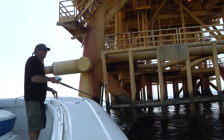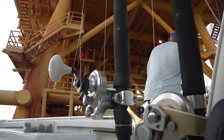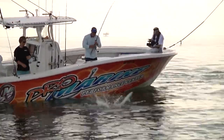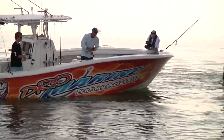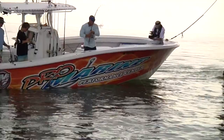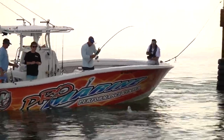I don't know what it is, but it's ornery. Get him, Mikey! Shark. This is a shark. All right, little black tip shark. Means you're on a very healthy piece of water.